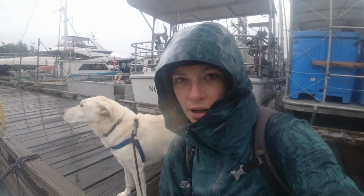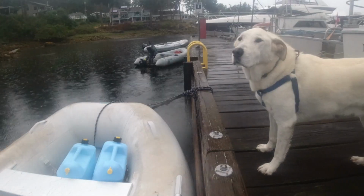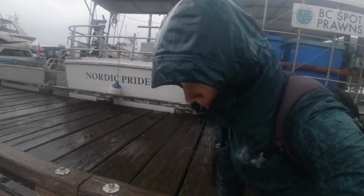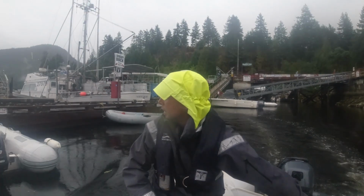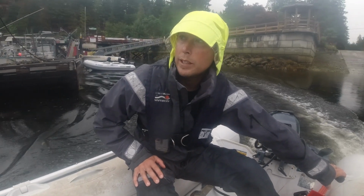So we were only in town for about an hour. Look at all the rain in the bottom of the dinghy already. Okay, here you come. Poor Matt. Max doesn't want to stand in the water. Task completed. Round one.